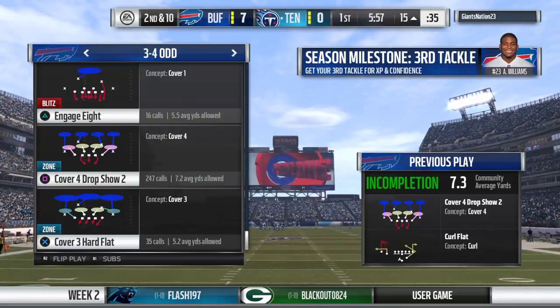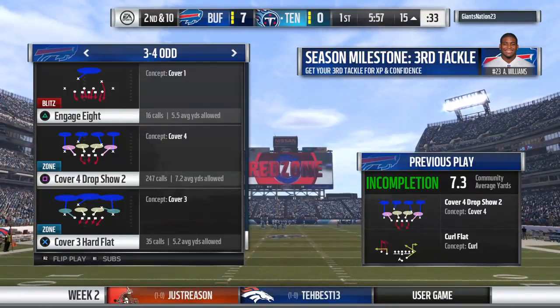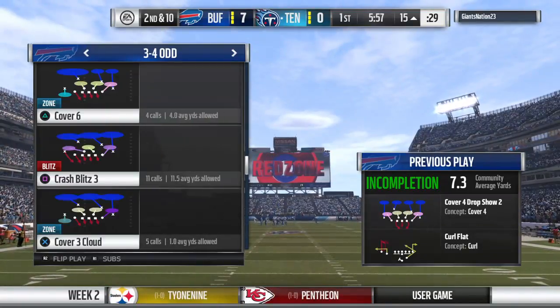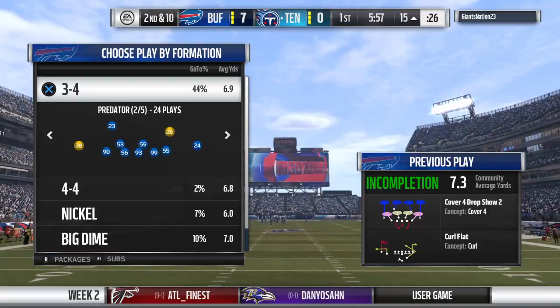And we take a look at the Bills' defense. Whenever we talk about Zach Brown, the first thing that comes to mind is speed. He can absolutely fly at the linebacker position.